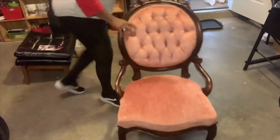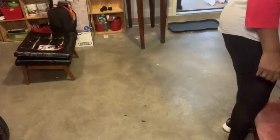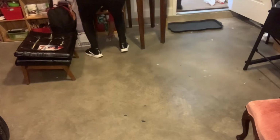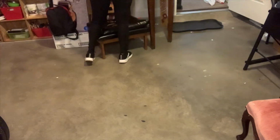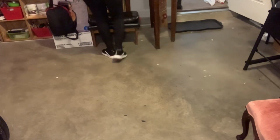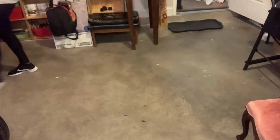And here we're just moving the Queen Anne's chairs on the other side to make a little bit of room so that when you first walk into the garage, it's not like you're accosted with so many things, which again, that could be how it feels. And we're just trying to open up some floor space to make sure that we can at least get into the garage and move around as we need to.